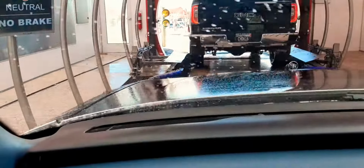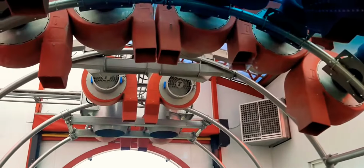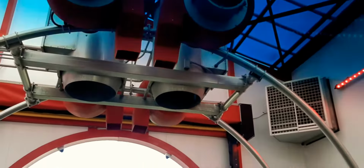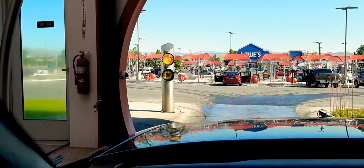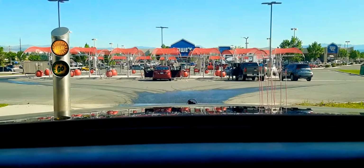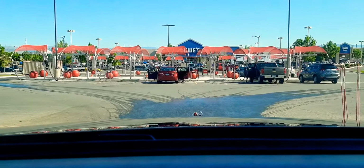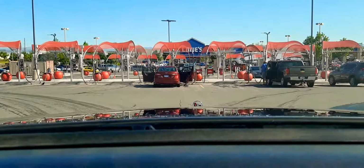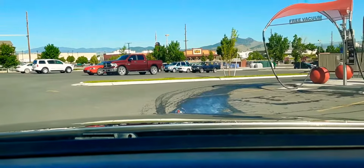Man. We're going through the dryers. Oh, and we got tire scrubbers. Quick, but that was the Tommy Tunnel Car Wash at the EXXON Town Pump in Helena, Montana.